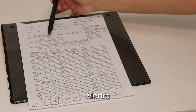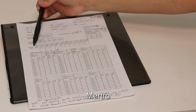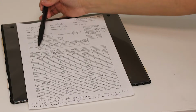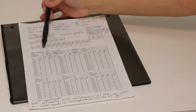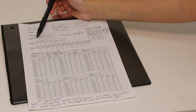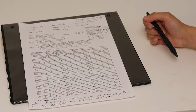The third medication that we give is metronidazole. For short, we write Metro, but it's metronidazole 250 milligrams. It gets given out for 10 days, starting on the first day that the puppy arrived, and it's given twice a day. As you can see, initials are already here for the AM shift and for the PM shift. The dosages are marked down right below the description of the medication, and it's already pre-filled for you how many days and how frequent to give this medication.